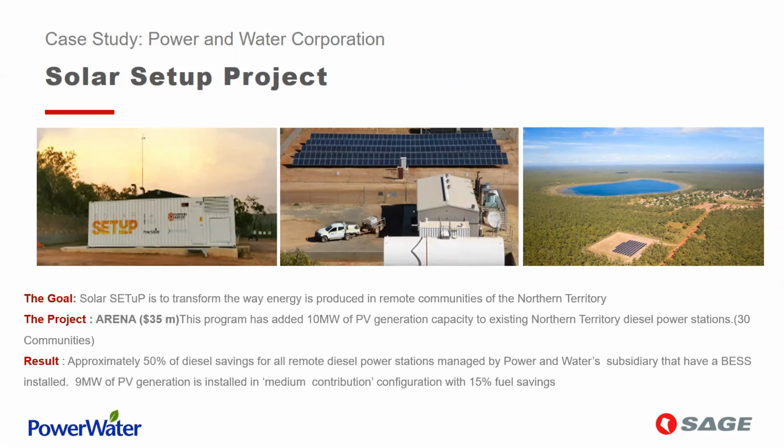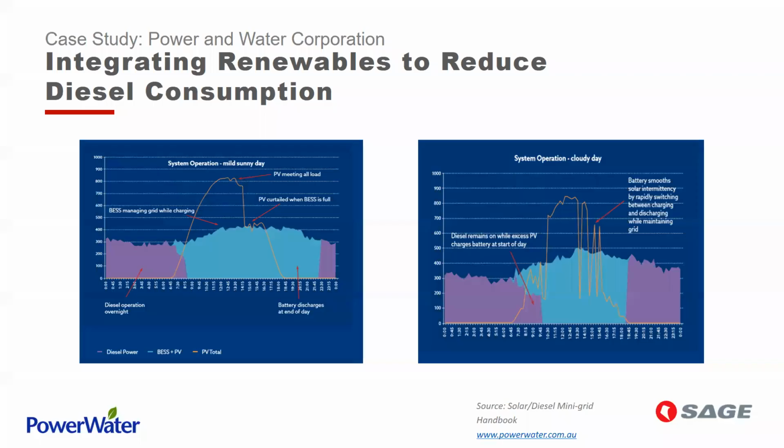The result: approximately 50% diesel savings for all remote diesel power stations managed by Power and Water Corp subsidiaries that have a BESS installed, and 9 megawatts of PV generation is installed in medium contribution configuration with 15% fuel savings. The following slide shows the integration of the renewable technology to reduce diesel consumption.